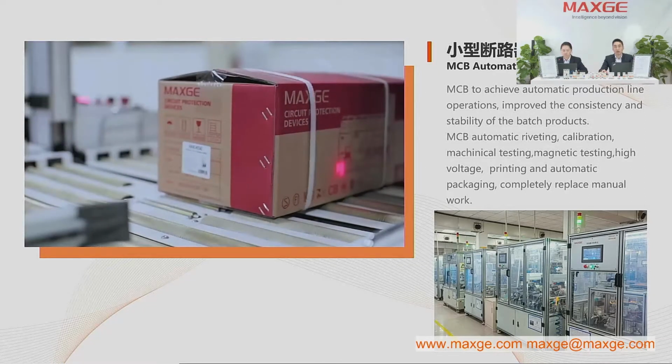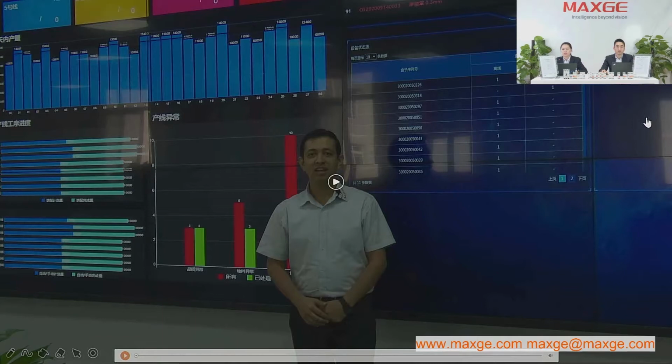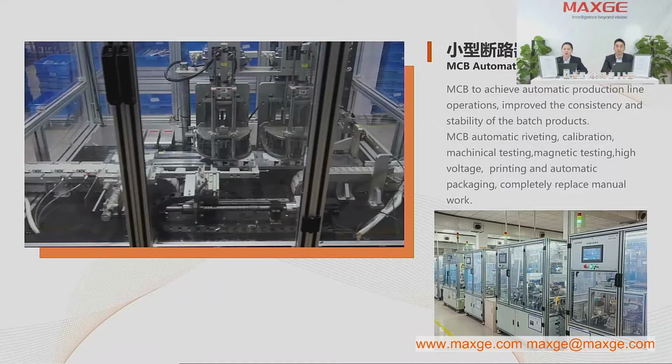And now our technical department is developing together with the equipment partner to improve the assembly step to be completely automated. The machines completely replace manual work. As Peter mentioned, we have 5 automatic production lines for the MCB. So please focus on our production capacity. Our production capacity can reach 50 million poles per year.